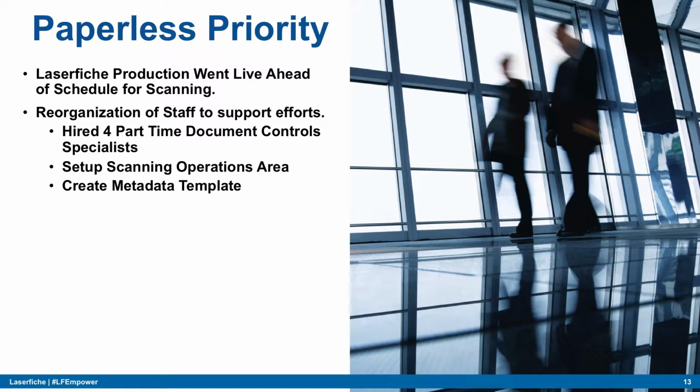Our go live took a back seat and our paperless took a front seat. So we actually started scanning into our production environment before we ever went live. So much so that we have not yet gone live. We're actually going live for the file system, for the electronic files in Laserfiche, in the next couple of weeks, as soon as we can get our VARs out of these conferences and back to work.